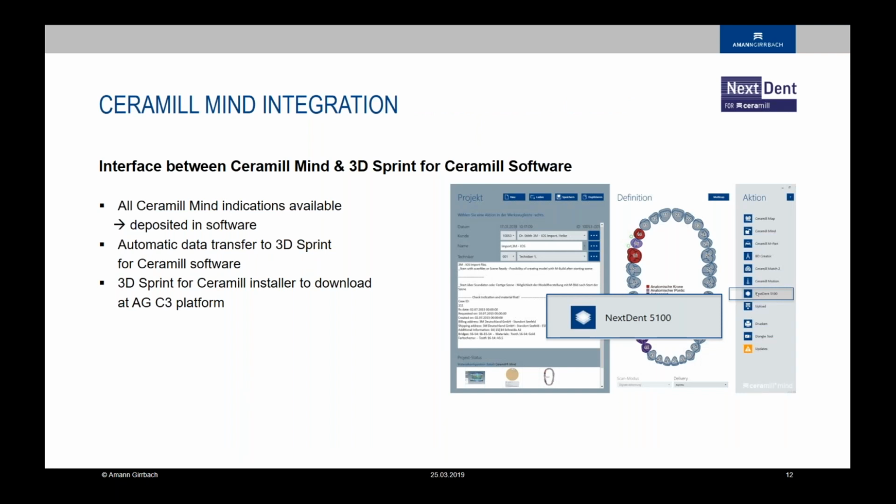So the interface between Ceramill Mind and 3D Sprint software is the 3D Sprint for Ceramill software. And what you have to do is download on our C3 platform the 3D Sprint for Ceramill installer. And with a new update, it's possible. And then a button in your database appears on the right side under Action. It's called NEXTDENT 5100. And if you push the button, you will automatically be forwarded to bring your data to the printer.